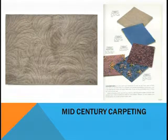Mid-century carpeting, about 1950, it was like somebody had opened up a magic trunk, and out of that trunk came man-made fibers, new spinning techniques, new dye equipment, new printing processes, and new tufting equipment to make all these different varieties of carpeting. And so now is when we see the wool broadloom, wall-to-wall carpeting really become popular.